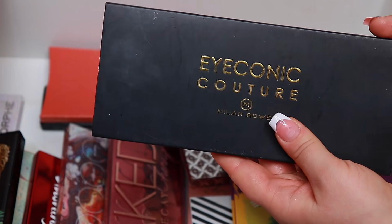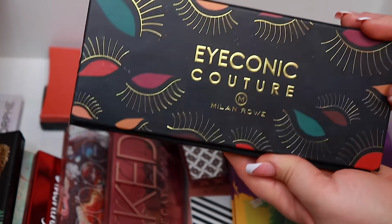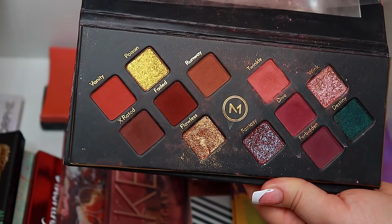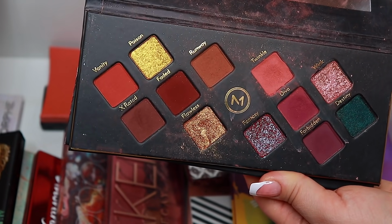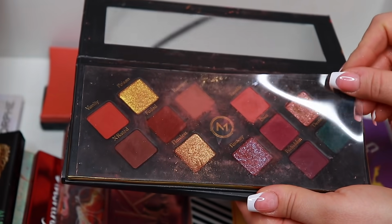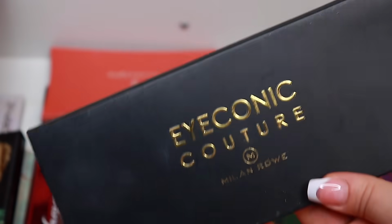Okay, this one, this is hard. This is from a brand called Milan Rowe. This is an indie brand I have not heard anyone else talk about, but I actually really enjoyed this palette. It looks very beat up because my palette actually arrived smashed, but I don't think it has that many unique colors in it, so I will declutter. Damn, I'm doing a great job.